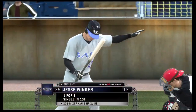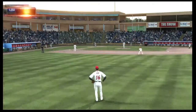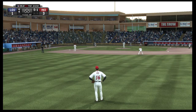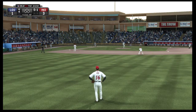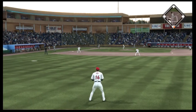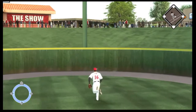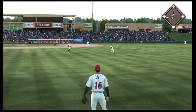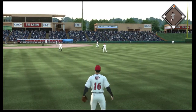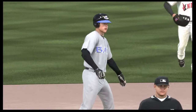Number 25 will stand in now to get us going here in the fourth. Oh, hit sharply as this is pulled into right. And he is going to have extra bases to start the fourth. And now this is thrown wildly, just getting it into the infield. Luckily, however, the first baseman will get his mitt on it, so there is no advance on the play.